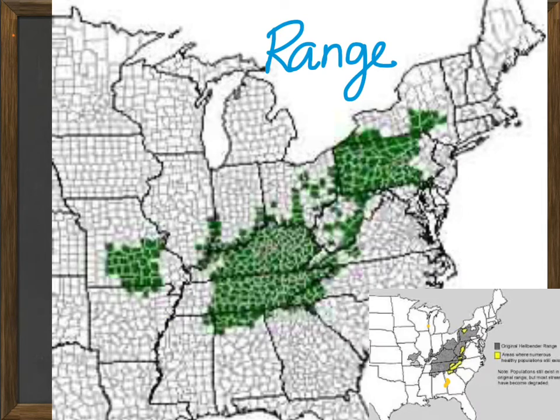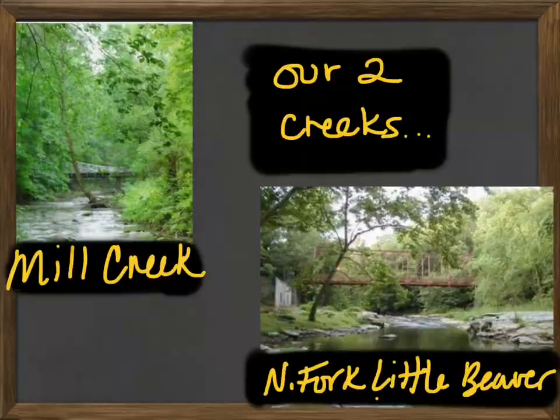Okay, enough about my friends the hellbenders. Are you ready to figure out where our two creeks are? Okay, I'll tell you. Aha, our two creeks. We've got Mill Creek, which runs through Mill Creek Park in Boardman and Youngstown.